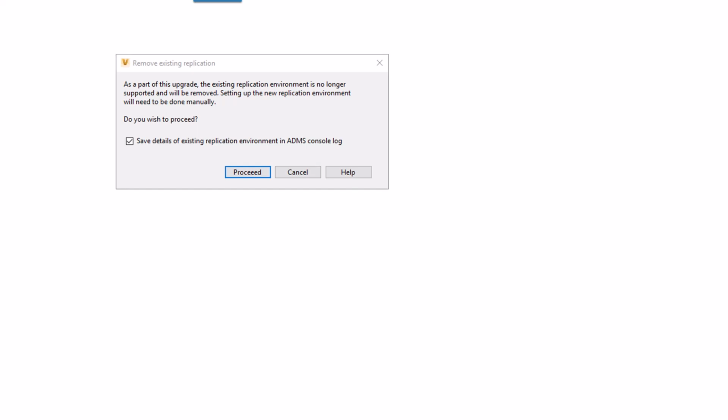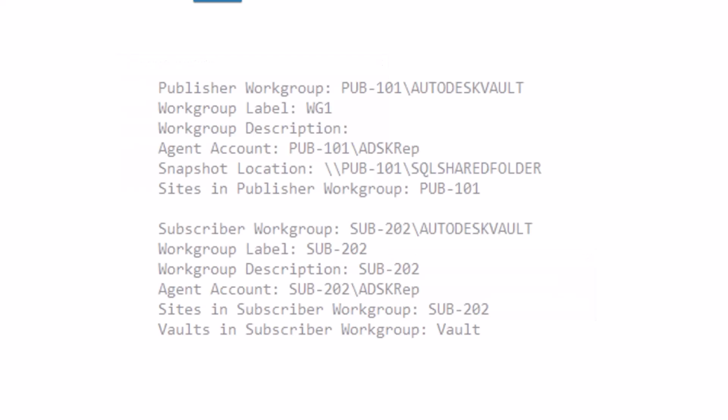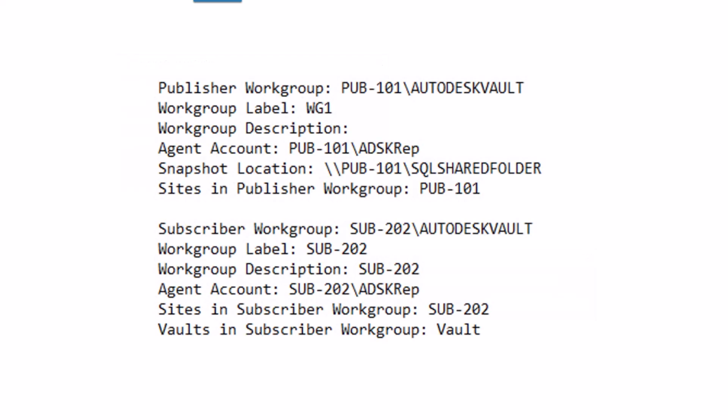If you tick that box to save details of an existing replication environment in the ADMS console, that's where it's going to be written. You then click proceed and you are asked, are you sure? And if you have ticked that box in the first dialog box, this is the kind of information that you will be able to see written into the ADMS console log.